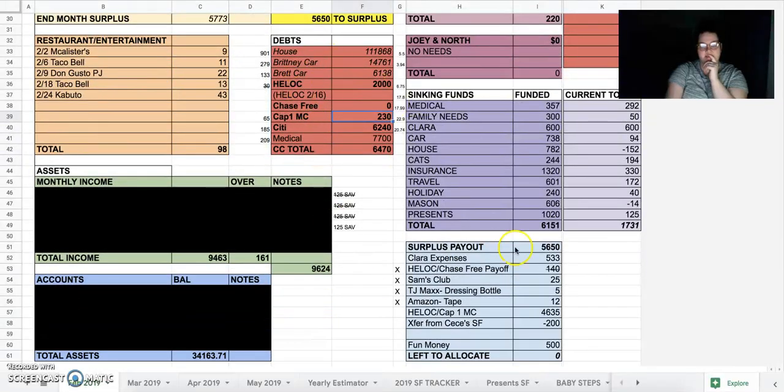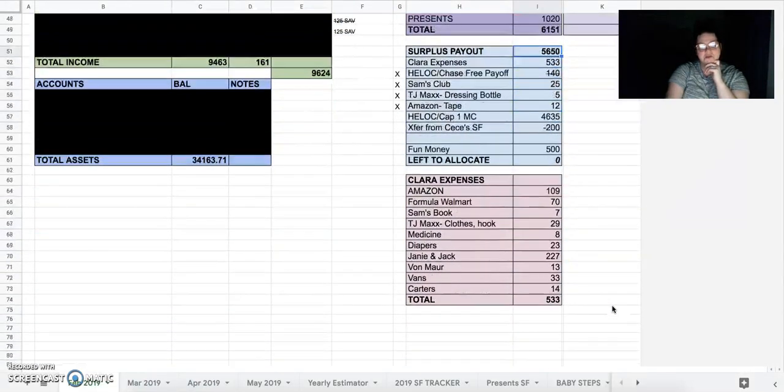So we had $5,650 additional over all of our bills and our sinking funds, like our savings that we do automatically. And this is how we spent them. $533 spent on our baby. Yes, I spent $533 on my baby. Were they necessary things? Mostly not.